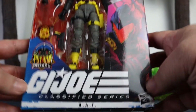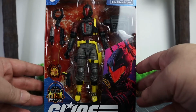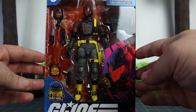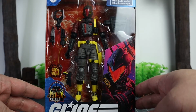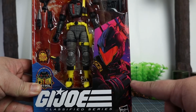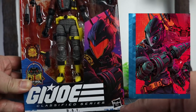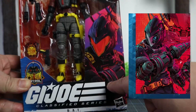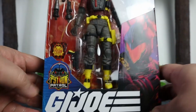Look at the box. As you can see, surprisingly, still a window package, even though it's a brand new figure that just came out. But as you can see, window, brand new art, but it looks like it's similar art to the old original B.A.T. They just changed the colors and it looks like a different helmet in here.